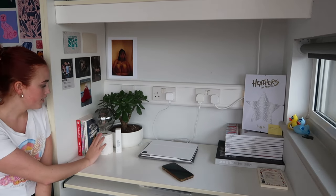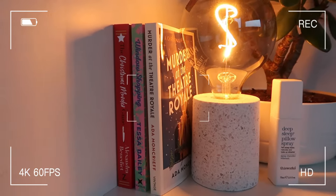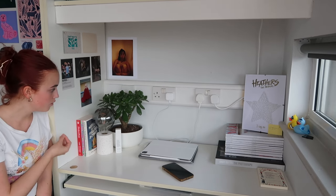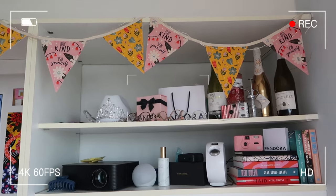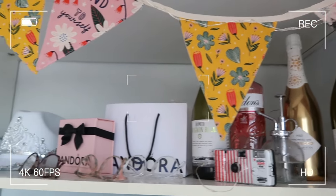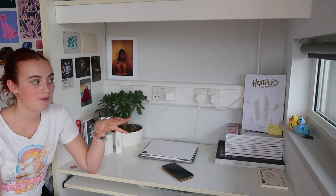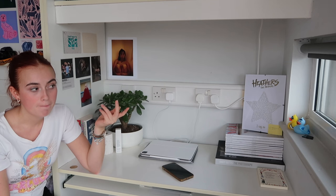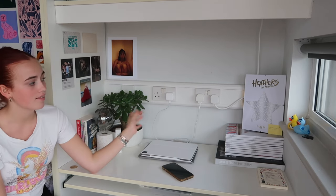Then I have this lamp from IKEA. This is my favorite lamp in my room. The light gives such a warm glow to your whole room. It's so beautiful. And then next to it, I have my IKEA plant, which I have had in my room for over a year at home. And it's doing so much better here because it gets so much natural light from the window that it actually is thriving in this place. Where I had it in my bedroom at home, there wasn't too much natural light, so it was literally living off of water and it wasn't doing incredibly. So I'm glad that it's doing better.